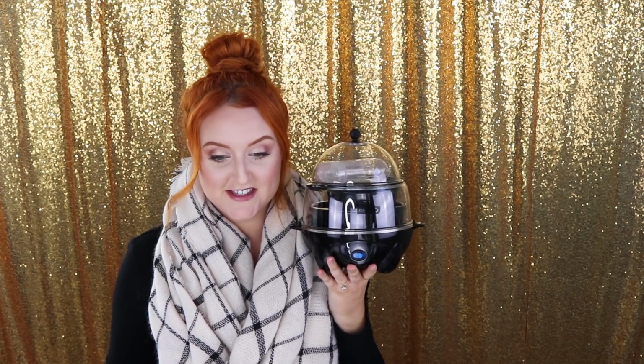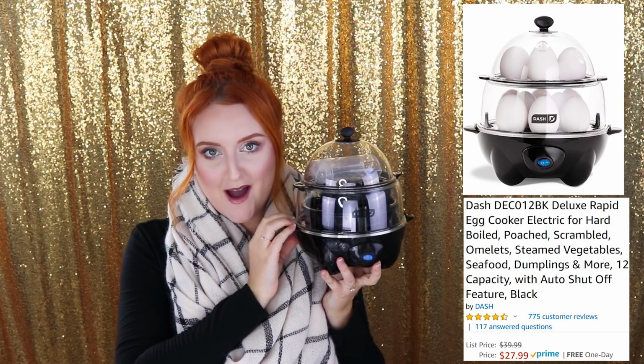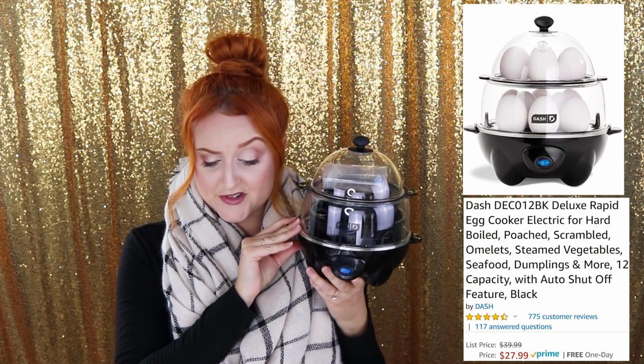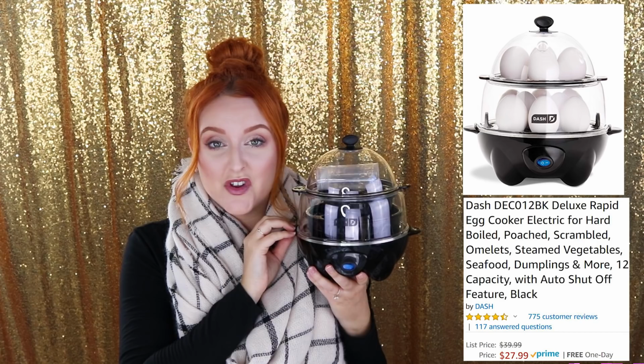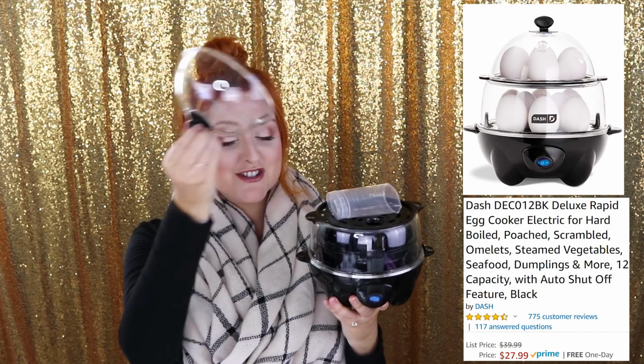All right, next. This one is a really important item. I use this at least once to twice a week, okay? I freaking love this thing. This is the Dash Rapid Egg Cooker. If you're into meal prep, or you're just into hard-boiled eggs, or you're like me and you don't eat properly at all, and you know that you're lacking protein, enter hard-boiled eggs, because you're lazy. This thing is so cool.